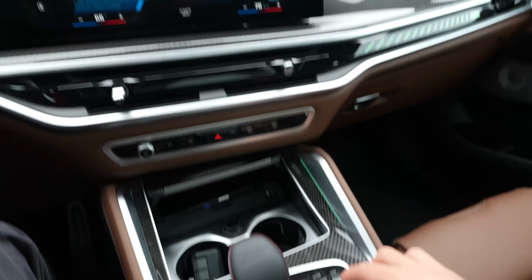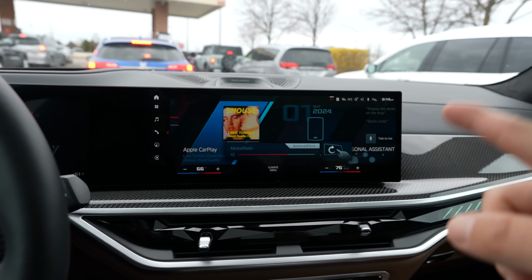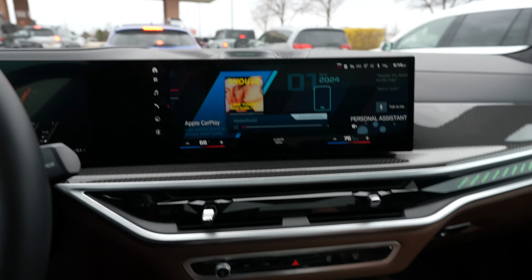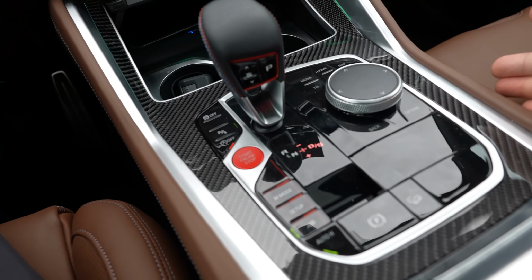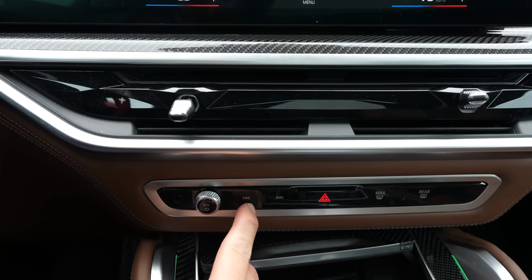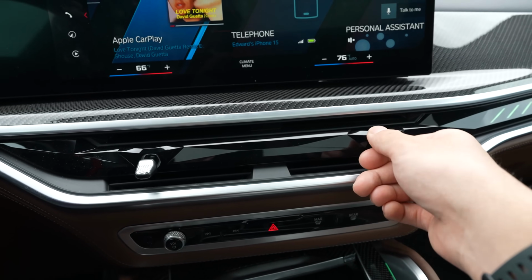And also we have gesture control, so we can do this for the Bowers & Wilkins sound system. See volume going up, volume going down, a bunch of the gesture control. But we still have actual physical buttons, which makes me so happy. So with a volume knob here, forward, backtrack, hazards, climate stuff here. These are actually vent controls.